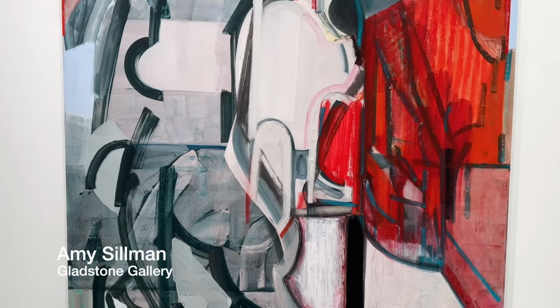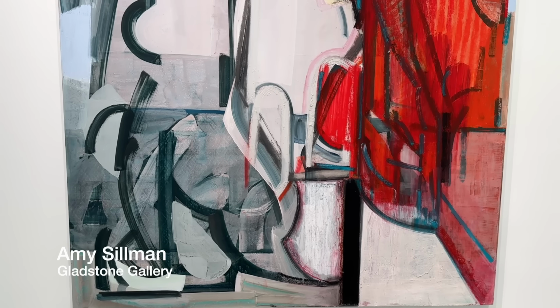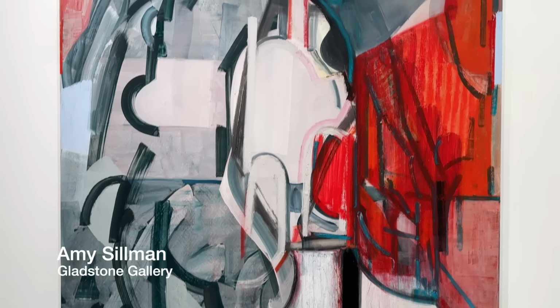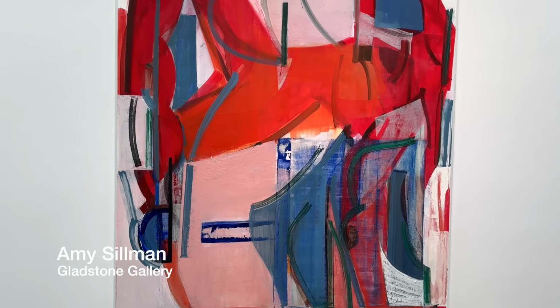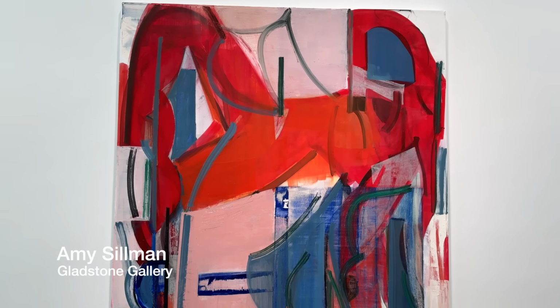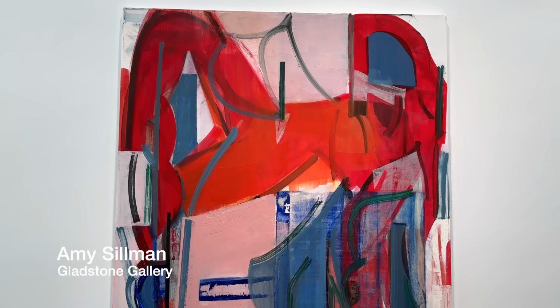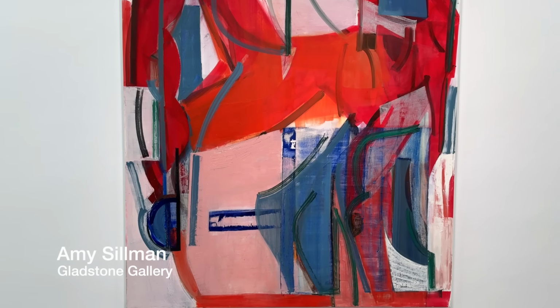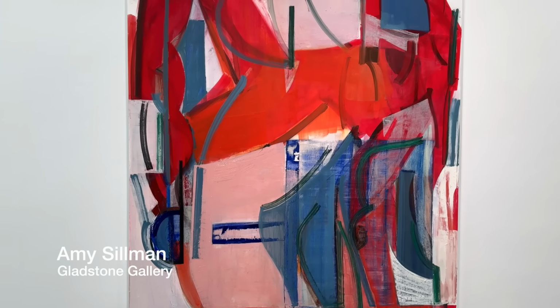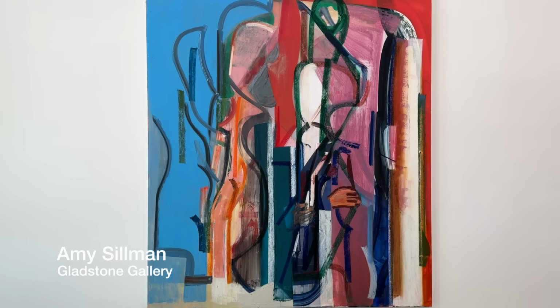This show features both paintings, drawings, and actually a video as well by Sillman. So Sillman sees her works as the pursuit of abstraction, as a departure from obvious beauty, and an investigation into the elements of art like shape, line, form, color, texture, and value.